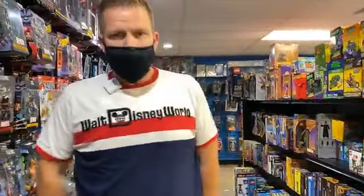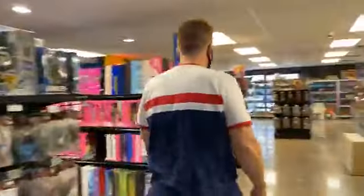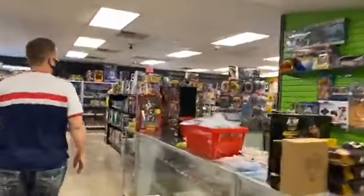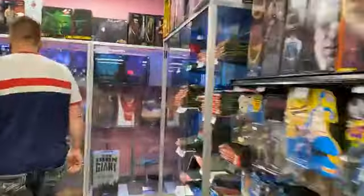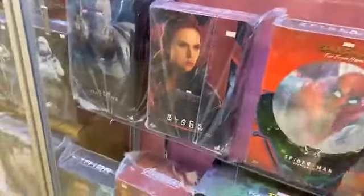Black Widow in-game Hot Toys. Black Widow in-game. In fact, I think I might have actually just seen that. Yes. What a very specific request. So it looks like we have at least one of these. So here's your Black Widow Avengers in-game Hot Toy.